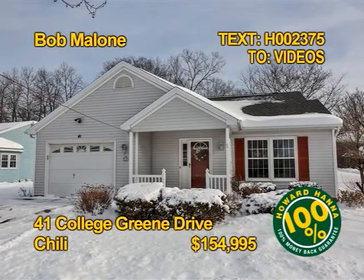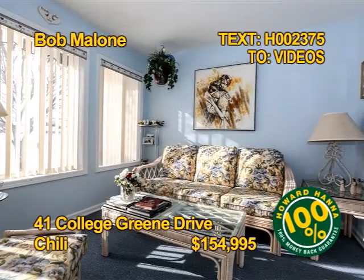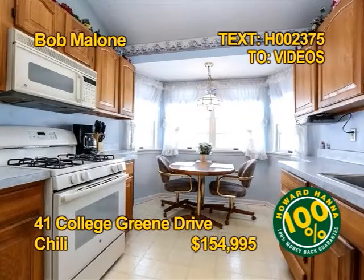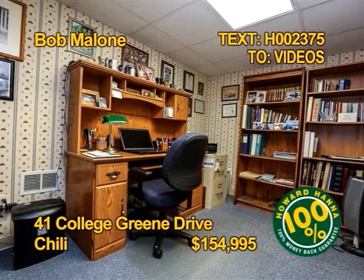This 55 and over, very sought-after community wants you. 2 bedrooms, 3 baths, over 1,350 square feet of one-level living here. All appliances stay, even the washer-dryer. There are some finished areas in the lower level, even a bath. Contact Bob Malone today.